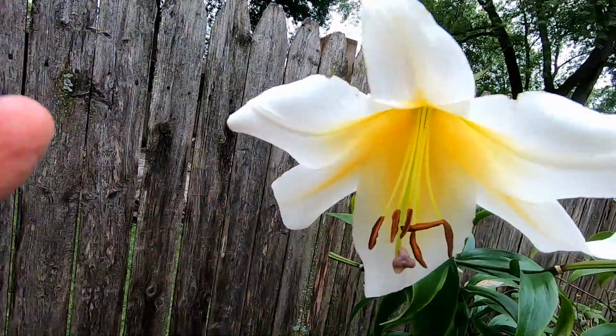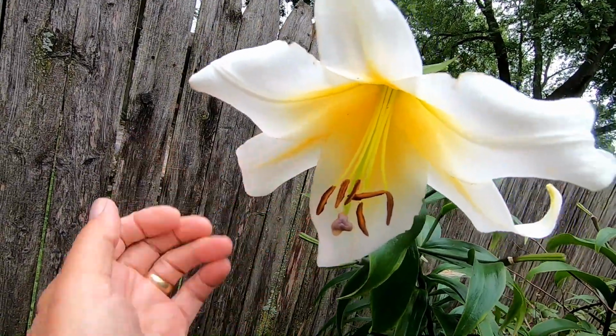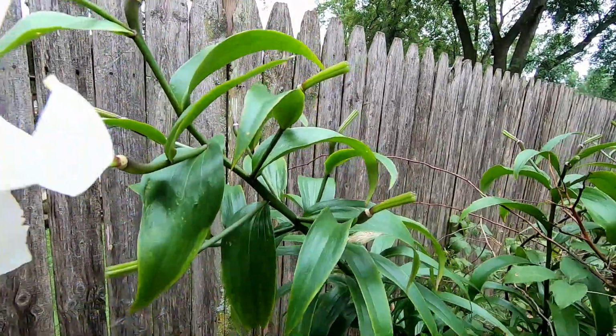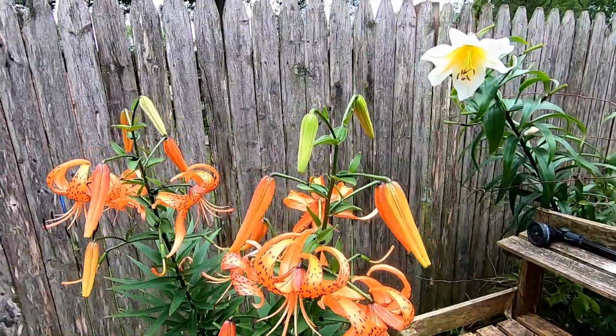This looks like the last bloom on my tree lilies. You can see in here they're making seeds already, so I need to go around and trim off those heads.